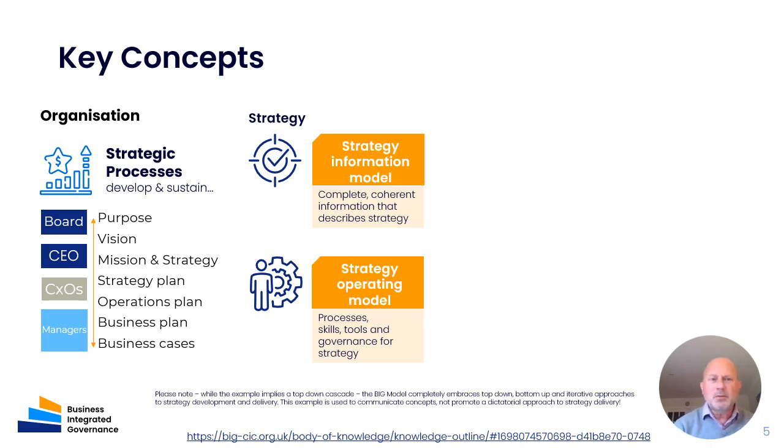There are several key concepts within BIG. The first one being that we have a strategic process. That strategic process enables the organisation to develop its purpose, to get to a vision that shows how that purpose will be realised, talks about mission and strategy and strategic plan that break that down into achievable steps that we may connect to operations plans, to business cases. So we need that process to develop and maintain that material, to configuration manage it, to keep it all aligned. And there are two aspects to that.